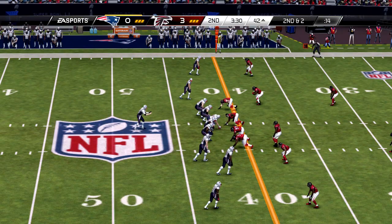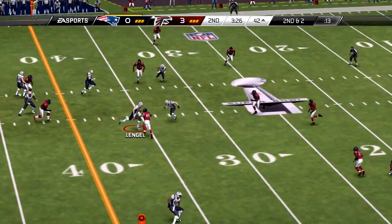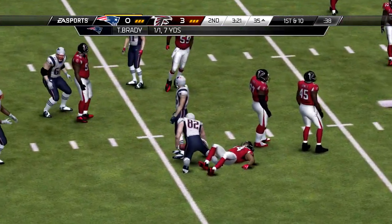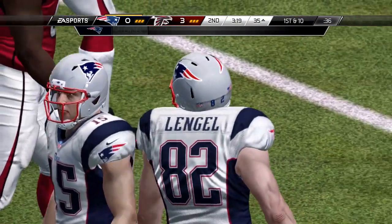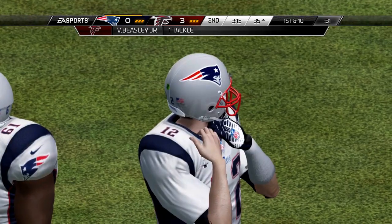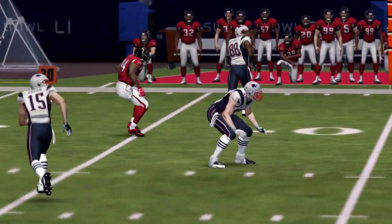Second and two. From the shotgun. And it is caught. And the tackle by the end, Beasley. And he was able to find a very soft spot in that zone coverage. I love that term, Brandon. That soft spot where you find the open area, set up, and catch the football before the hard collision comes afterwards.